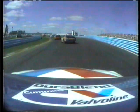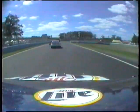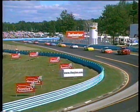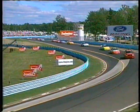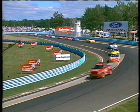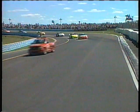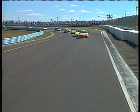Looks like we'll go green here at the completion of lap number 88. 2 to go. Can Ron Fellows catch and pass Jeff Gordon? And this certainly has been a break for Rusty Wallace because he needed to save a half a lap of fuel. This should have done it for him.